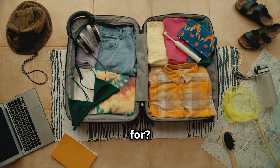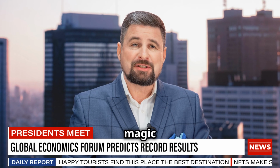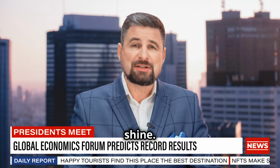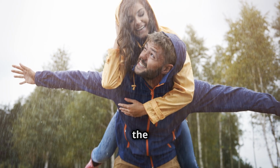So what are you waiting for? Book that ticket, pack your bags, and get ready to experience the magic of Koh Samui, rain or shine. And hey, if you do find yourself caught in a downpour, just remember, adventure awaits even in the raindrops.